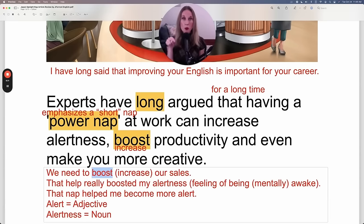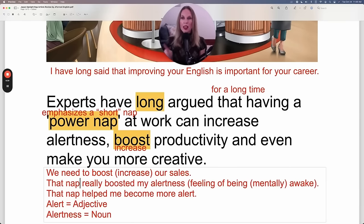Now, of course, boost is a verb, so you have to conjugate it. In this example, that nap, this should say nap, not help, that nap really boosted my alertness. Okay, so here, boost is in the past simple because it's a completed past action. That nap really boosted my alertness.